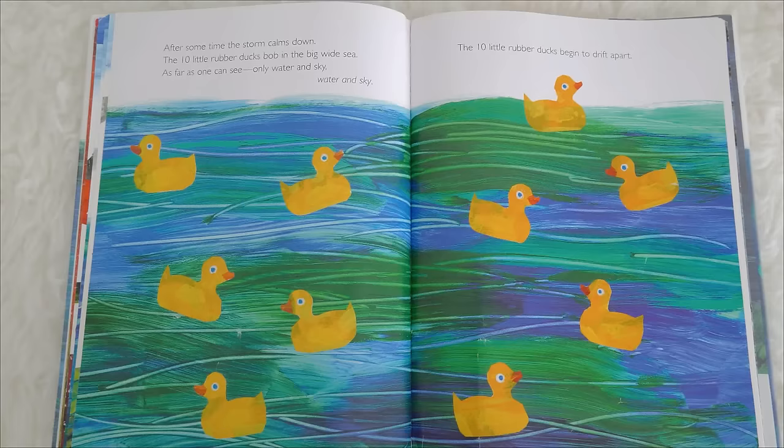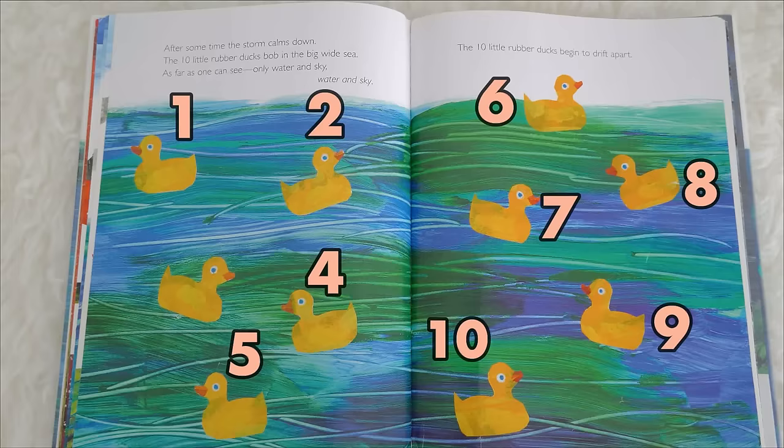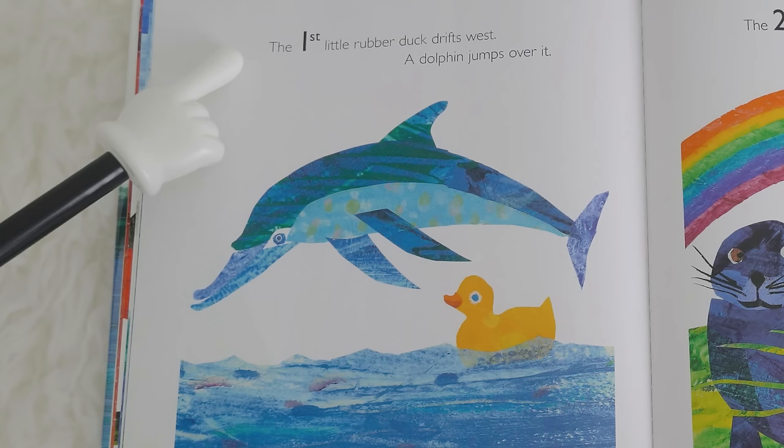How many rubber ducks do we have here? Let's count. 1, 2, 3, 4, 5, 6, 7, 8, 9, 10. There are 10 little rubber ducks. Can you please show 10 using your fingers? 10. The first little rubber duck drifts west.